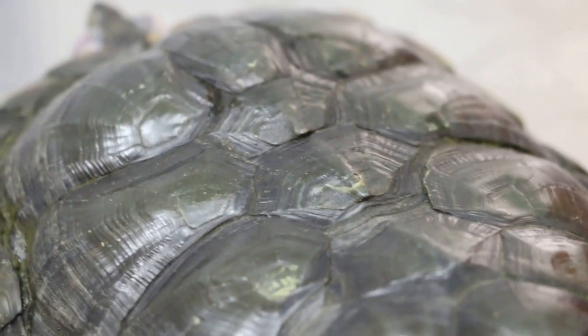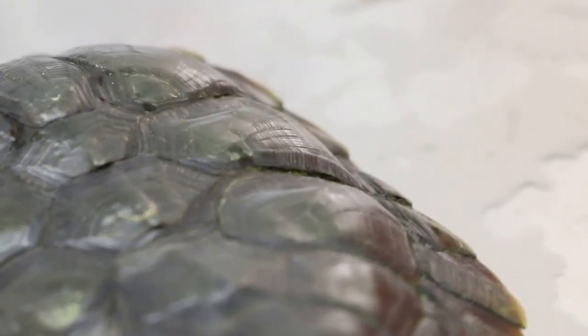The tank is very small, right? No, it's a big one. It's almost this big. So there's enough water to swim? Yeah, they swim. Do they have rocks? Oh, we separate them into halves, because they fight. This one beat him.